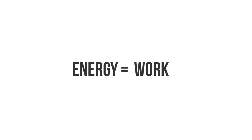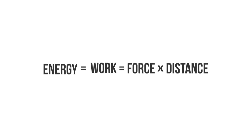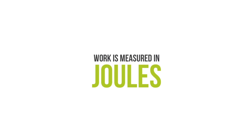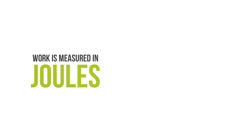Energy is the capacity to do work and is equal to force times distance. In other words, it is the force exerted or required over a distance. Work is measured in joules, and therefore, this is one of the main units for measuring energy.